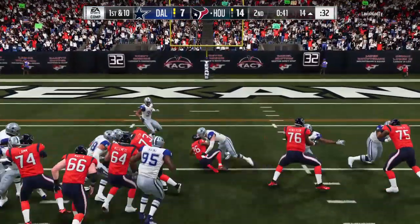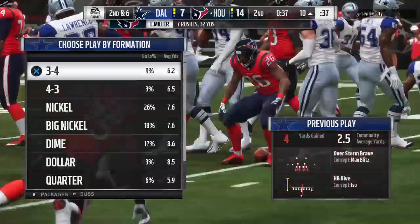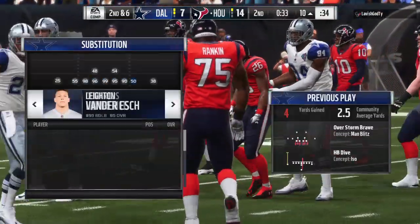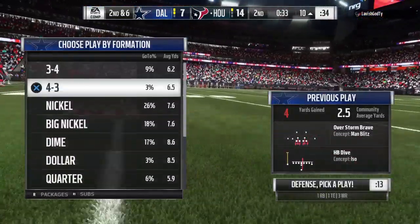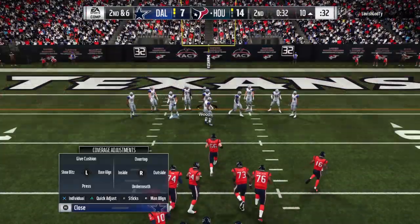Now a handoff to Miller. And he's going to fight his way forward here for a modest gain. And give him 4 yards there. It'll be 2nd and 6. And that's one of the reasons you like to blitz even on rundowns. It confuses the blocking assignments. It doesn't allow those offensive linemen to get up to the second level.